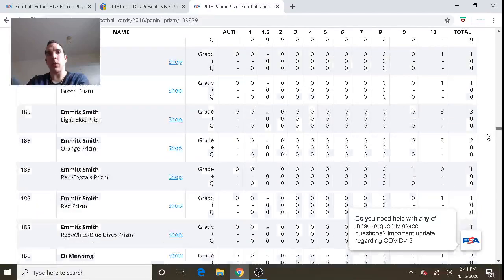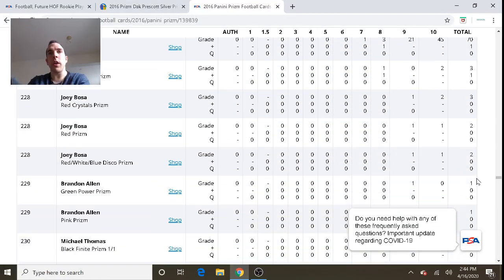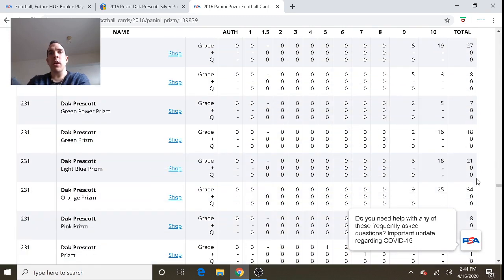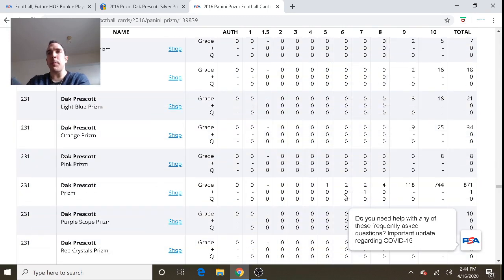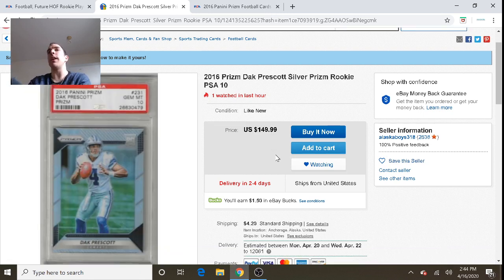So you have to go down to the card number, which I think he was like 231. Let's see. Yep, 231. And you want to look for base, which is right there. So there's 744 tens, which is a good amount. I mean, it's not like really rare. We saw a couple of them on, but it's not too many. But it's still probably his most popular card.